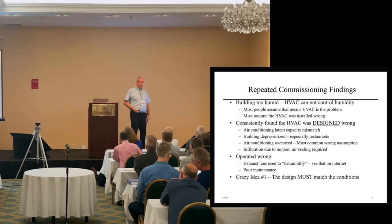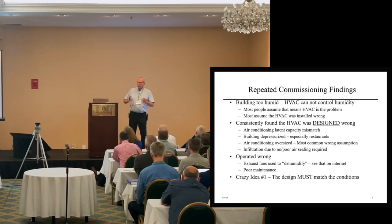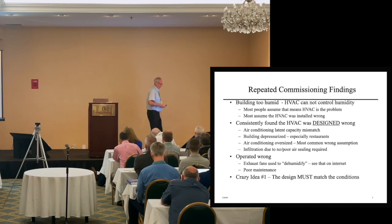And it doesn't take long to Google it, and almost every hit you get on a Google search tells you, if you have a humidity problem, turn on your exhaust fans. And that works if it's drier outside than it is inside. That's the wrong direction when it's wetter outside. Especially down in Corpus. Yeah.